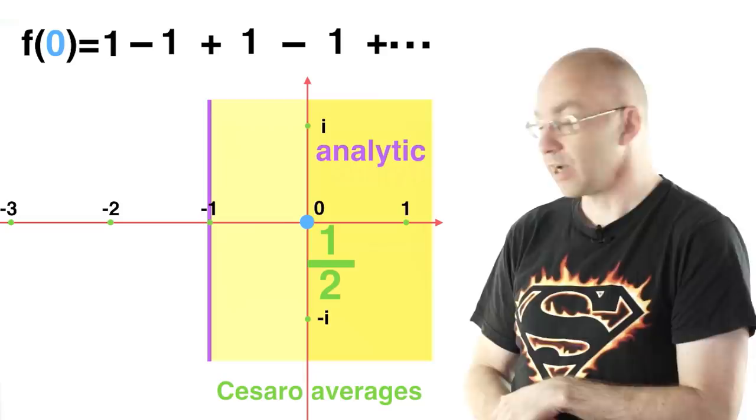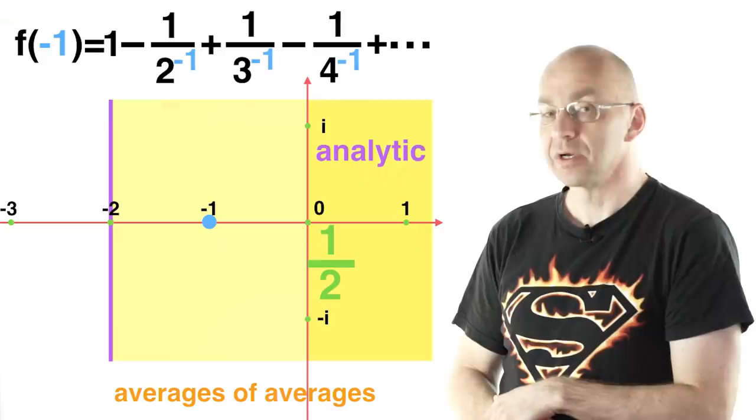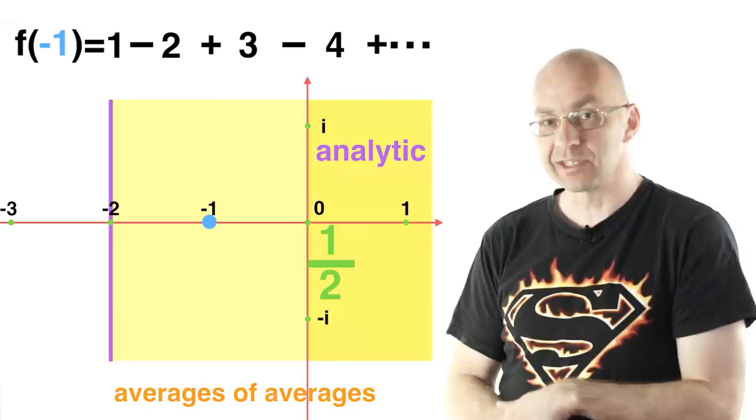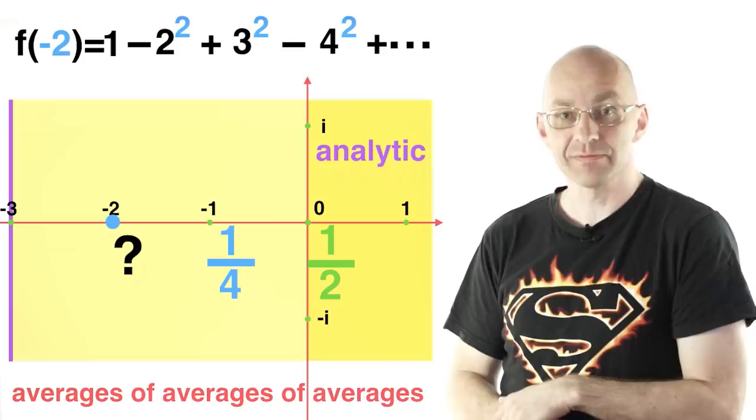Okay, and then what about averages of averages? Well, that gets us everything up to here. So let's just plug in minus 1 here. Well, that's that sum, and so that tells us that the analytic continuation here is actually equal to 1/4. And then we do averages of averages of averages, and we get this guy there, and we keep on going like this.